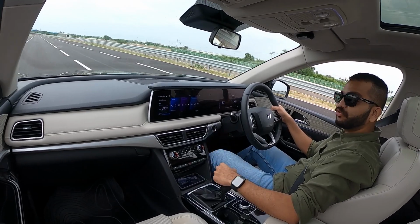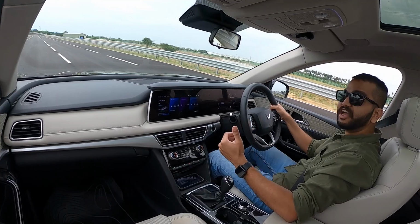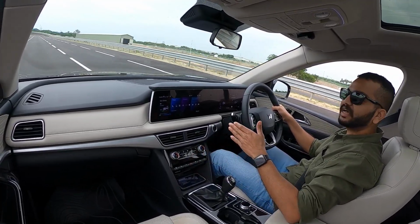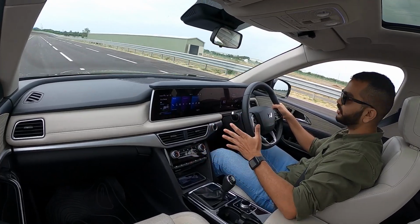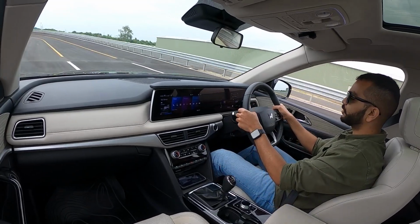So right now what I have with me is the 2.2 liter 6-speed manual 185 PS variant. आपको एक 155 PS variant भी मिल जाता है, but that is the MX baseline option of this XUV700. So let's check out how this car performs.